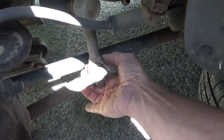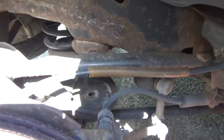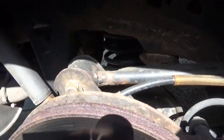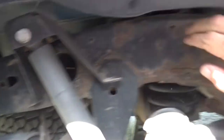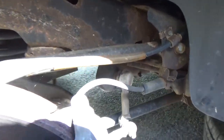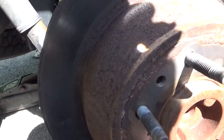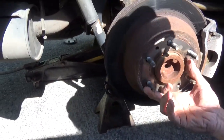This way, bar link. That's pretty shot. Bottom out pad that's supposed to be in here, completely missing. Frame, it all looks pretty good. Sway bar links, those need to be replaced. All right. Well, this looks like it won't be too hard to take apart.